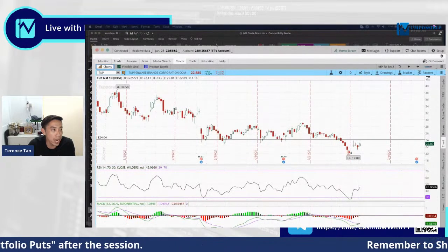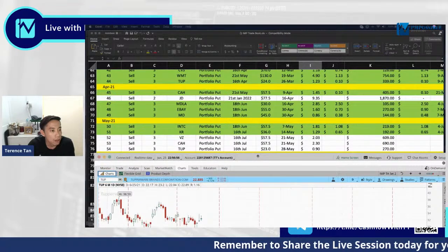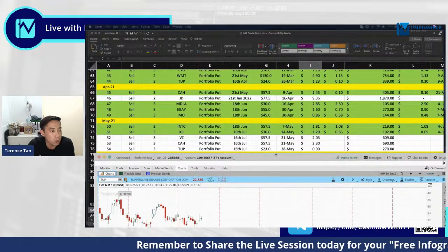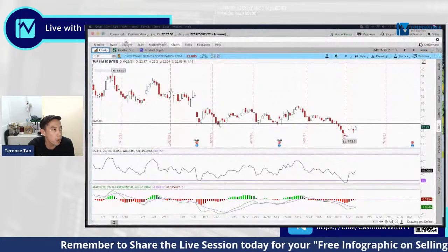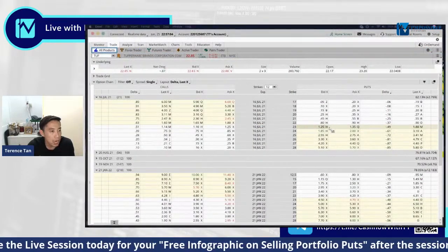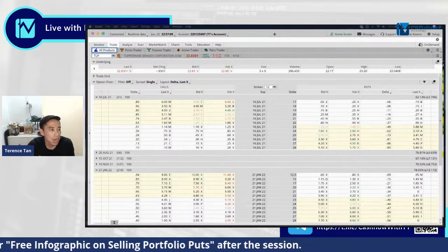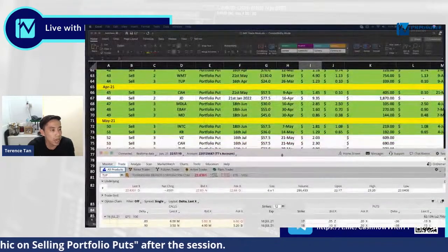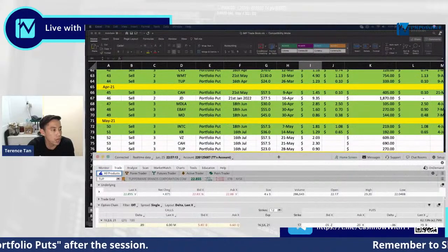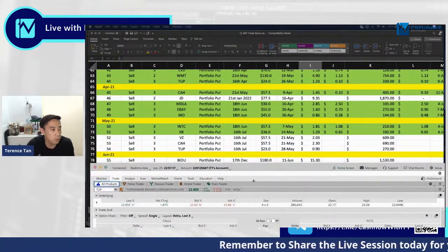let's check our trade and see what we've got. We collected 90 cents for the 16 July 23 puts. Let's see where we are now. All right, we're not too bad. It's like 130 right now, so we haven't lost much. I'm fully comfortable with this. Yeah, Baidu will be a good trade.